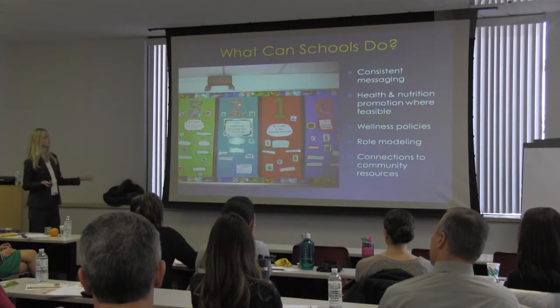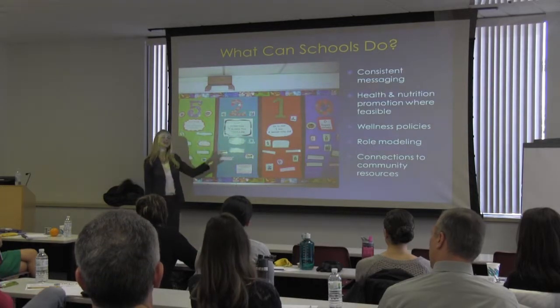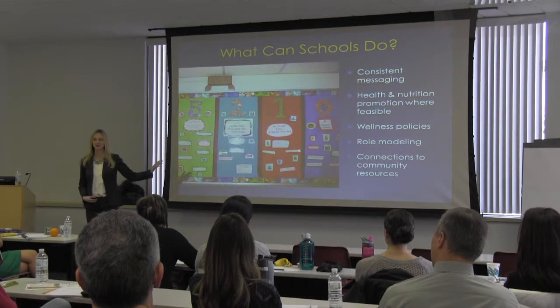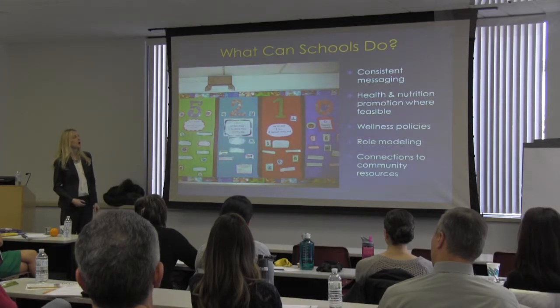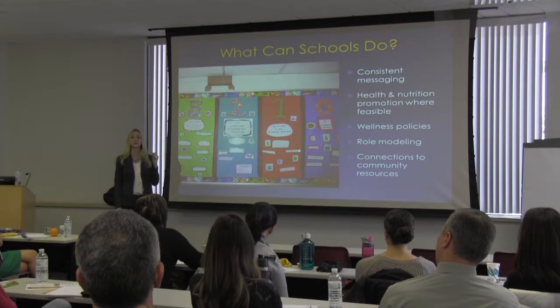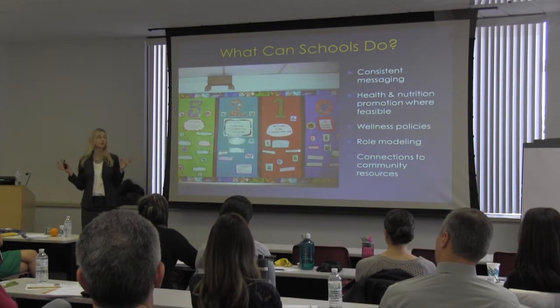So what can schools do? This is an example of a bulletin board in a school, promoting obviously the 5210 messaging. It doesn't have to be 5210. It'd be great if it was, because this is evidence-based. We want to do everything that's based in science. But consistent messaging, and health and nutrition promotion wherever feasible. So if you teach a health class, make sure that messaging is consistent, evidence-based, and maybe being used in a way that's exposing the broader school community to it. Things like bulletin boards are great. Having wellness policies, things like snacking policies.